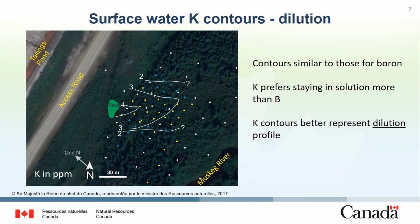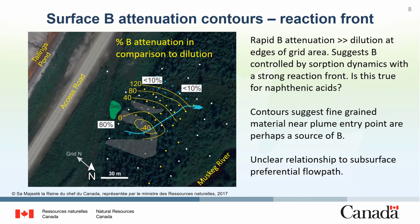If we go from boron to potassium, which is a more conservative element, in other words, it tends to stay in solution more than boron, since boron does sorb, then what you see is similar to the boron surface water contours, but a little bit less. So it's much more likely that this is representing true dilution than the boron, which is a bit more reactive. From that we can play boron and potassium off and come up with an attenuation contour map for boron. So these are basically the contours which have been extracted with dilution accounted for.